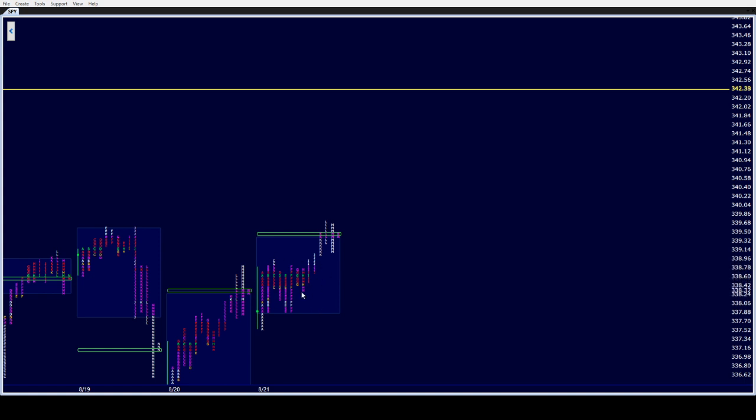338.64, 9 wide. Remember, we were 9 for 9 wide before we popped up and exploded this morning. 338.33 afternoon pullback low from H, and 337.55, which was Friday's low.